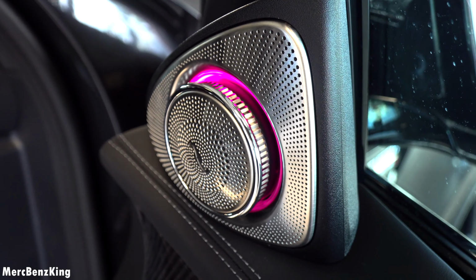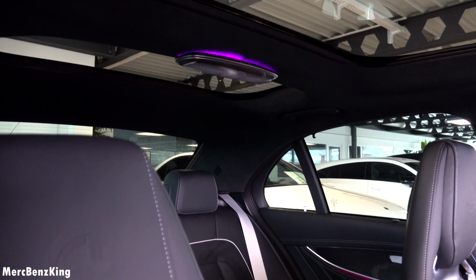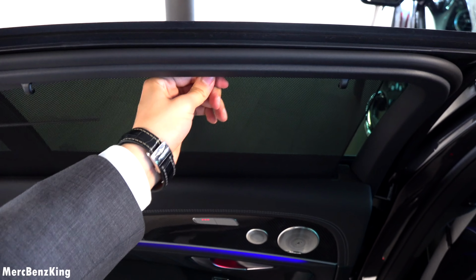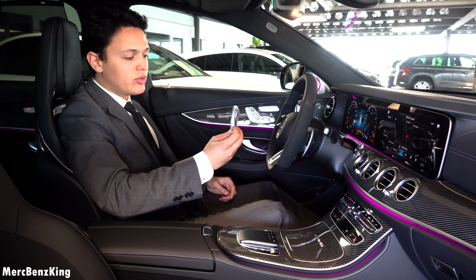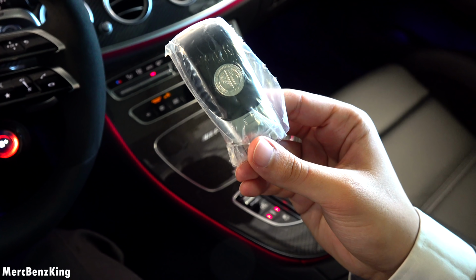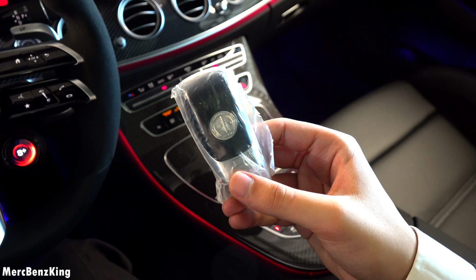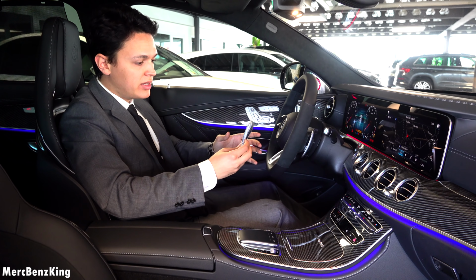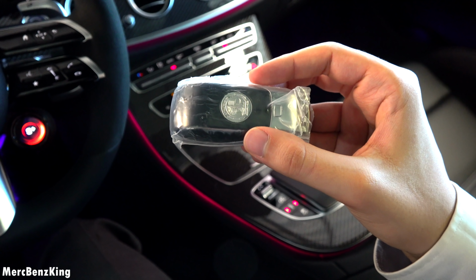It has the high-end Burmester surround sound system, speakers all around the ceiling. It also has the heated seats in the rear, including the sun blinds for the rear passengers. And right here I've got the key with me. It also has the optional AMG Performance emblem on the back side. And yes, this is fully in plastic because this is a brand new E63S. AMG emblem in the front, glossy black and metal design.